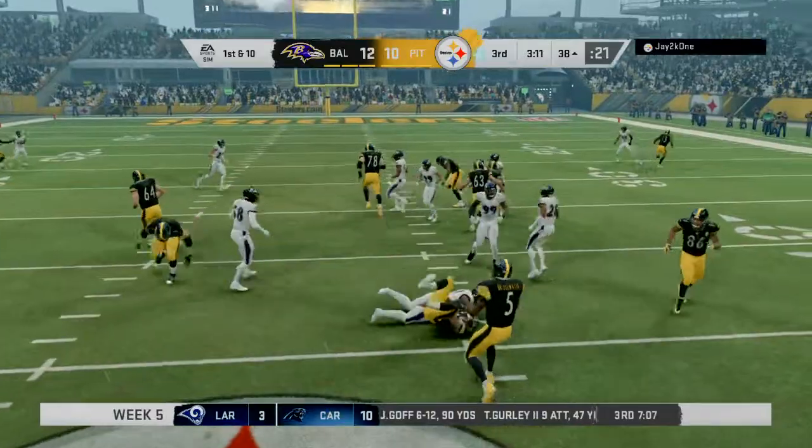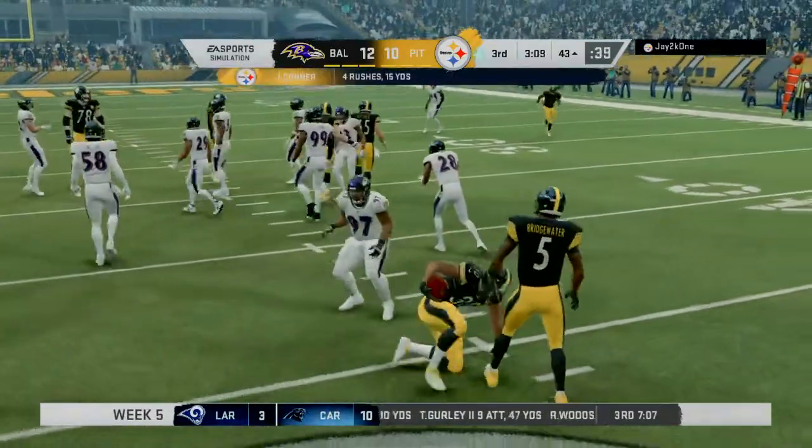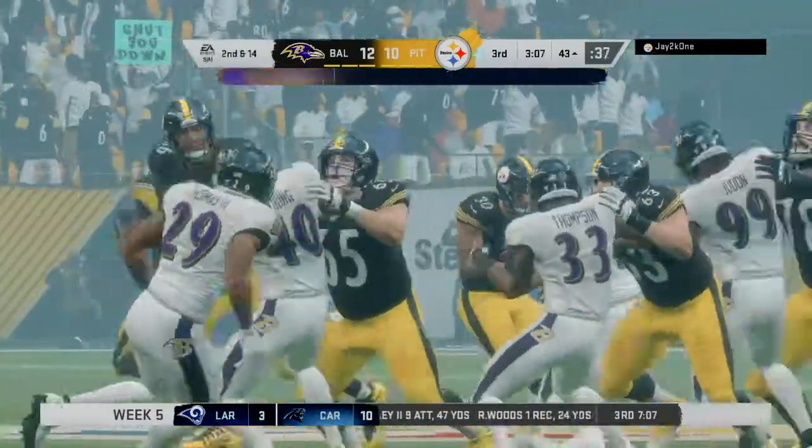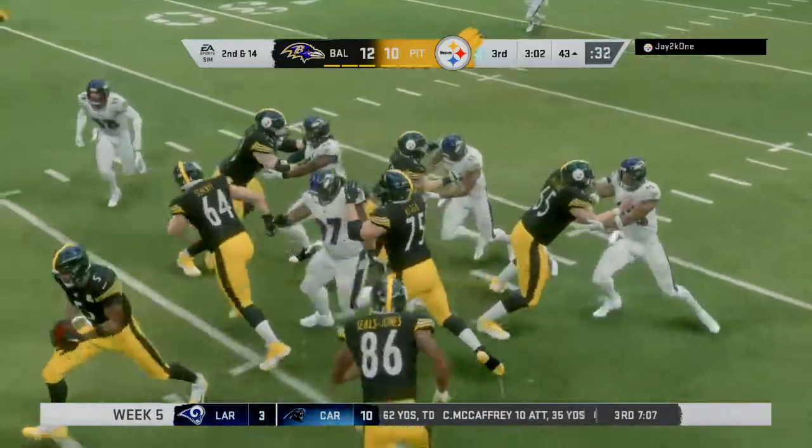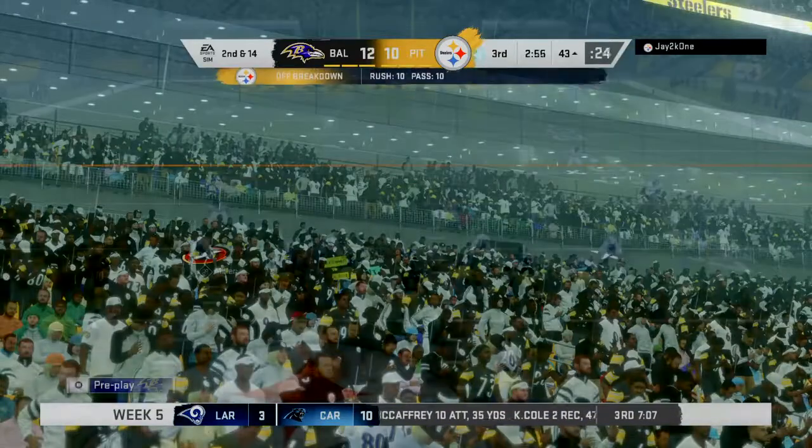On first down, Connor. And that play going absolutely nowhere as he's belted before he could get out of the backfield. They'll wind up losing 4 yards on the play. And it'll bring up a 2nd and 14.